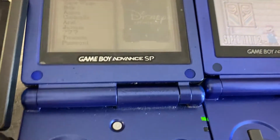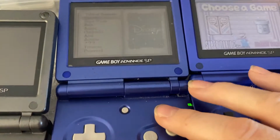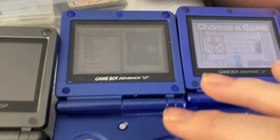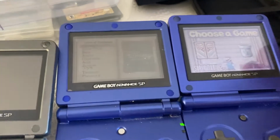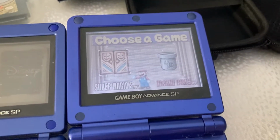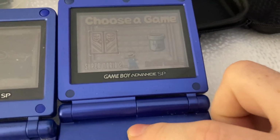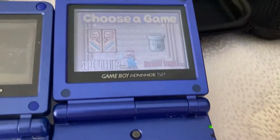Specifically, if I turn off completely every light I have in the dark, this thing is unplayable. You cannot play it in the dark. You gotta have some kind of light source. While this one is pretty good in the dark, it's actually even better in the dark with the frontlit screen up.